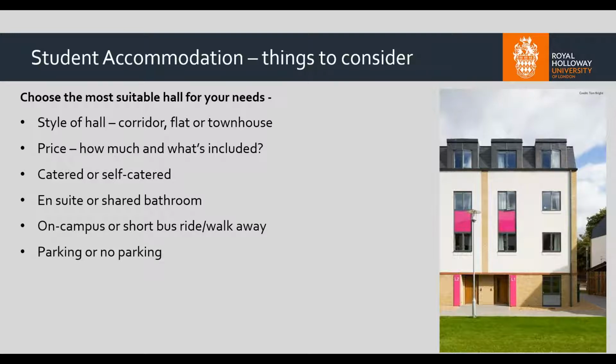And parking and non-parking, again, another one for transport. If you have a car and you drive, it's worth considering whether or not you're going to have to park your car where you live, whether or not you're going to even need your car. At Royal Holloway, students that live in halls of residence often are advised or actively encouraged not to bring their car onto campus, and may not be able to receive a parking permit.